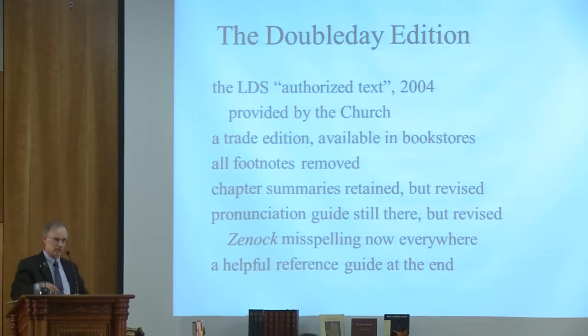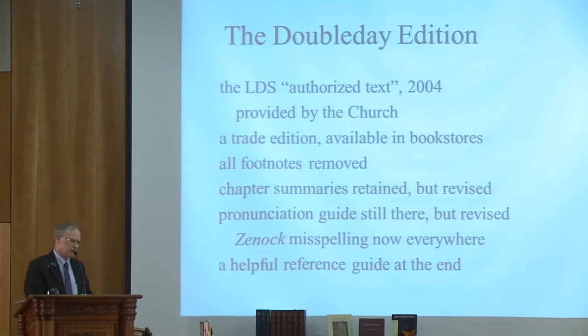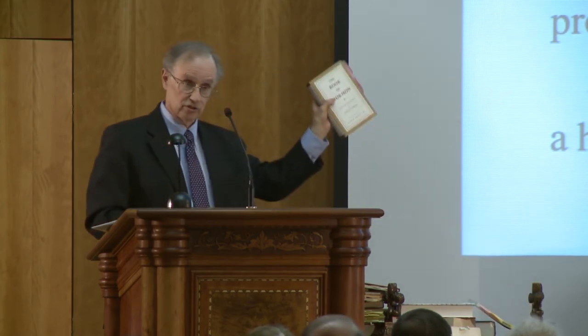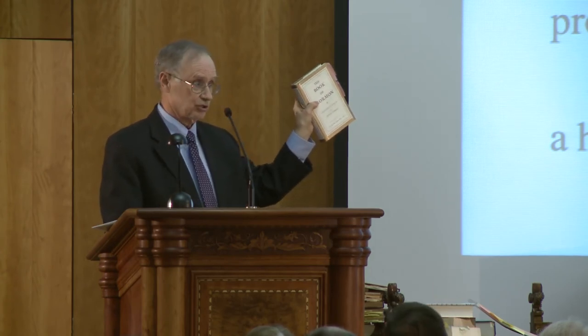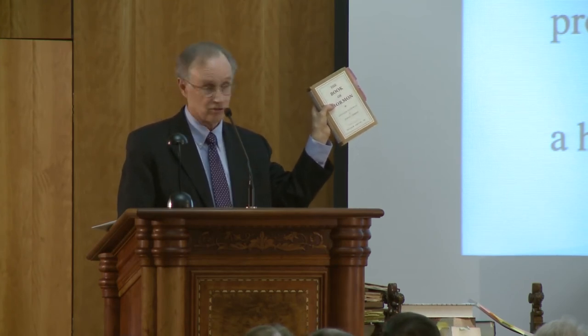The Doubleday edition. This is an important edition for Latter-day Saints. And you may not have known it, but we're going to talk about it. So, when Grant Hardy's book came out in 2003, people suddenly could get a Book of Mormon in Barnes and Noble. And now the rest of mine is conjecture, but I'm pretty sure the church approached Doubleday to provide them our standard text to publish it under Doubleday, not under the name of the church. And so this is what was produced. In 2004, our church even announced it. Elder Oaks at the time says this is the authorized text. So it is the church's text.